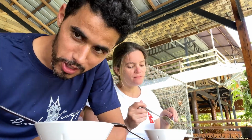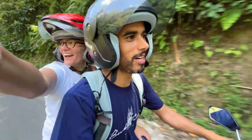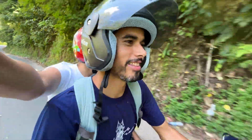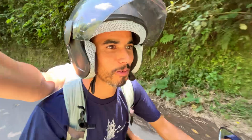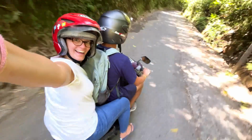So guys, we are going to finish the food and keep exploring. Thank you very much. Guys, we are moving to Koto Gadang, which is the silver village, and it has a lot of historical background. We're going to explain that when we get there. Now we are going to share the road with you. Look at this. It's moving.